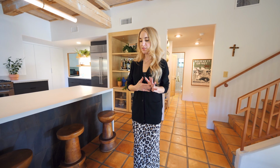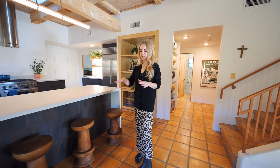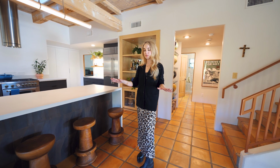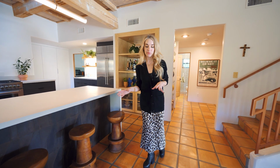And so then I started researching, and I found one guy that would come out and they took the finish off. They basically sanded these tiles down to where they looked brand new, like they had just been installed, and he resealed them, told us how to properly take care of them, like the right way to clean them versus the wrong.